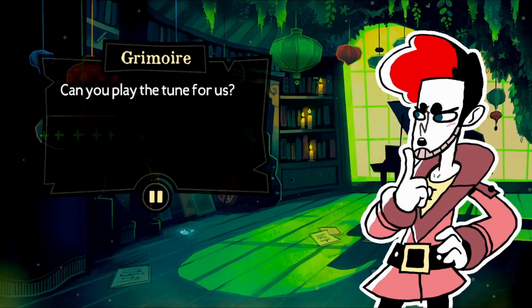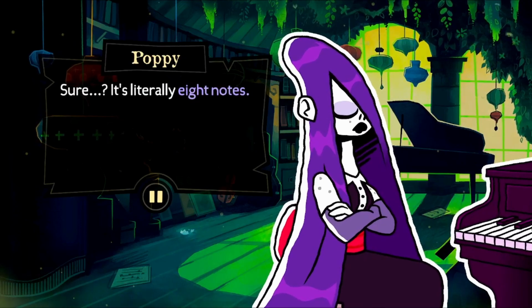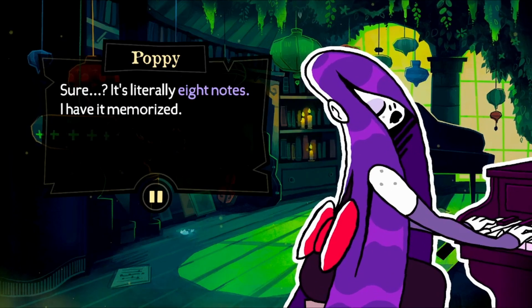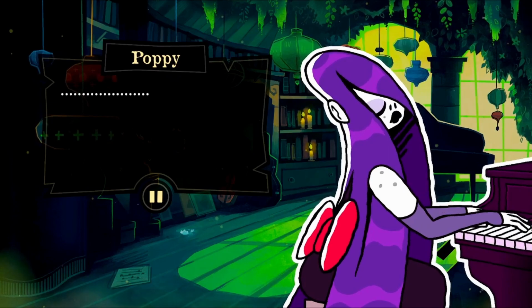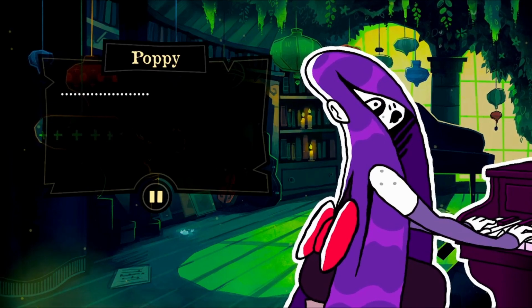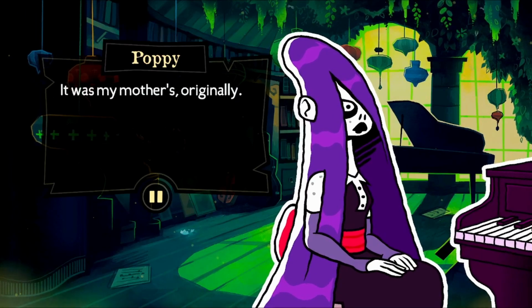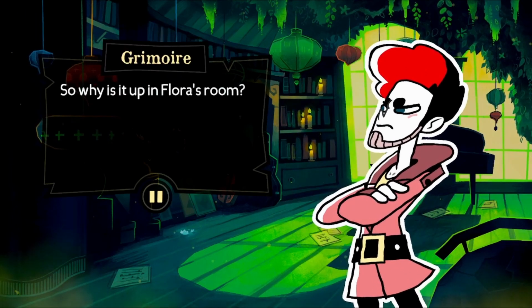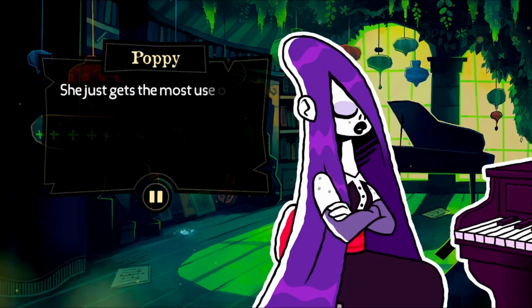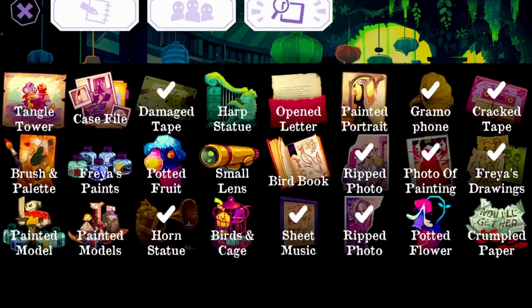Can you play the tune for us? Sure. It's literally 8 notes. I have it memorized. Fascinating. It was my mother's originally. So why is it up in Flora's room? She just gets the most use out of it. Freya would borrow it too sometimes.